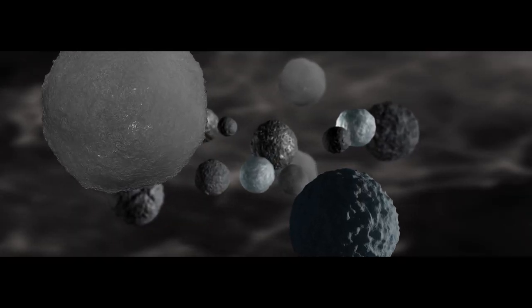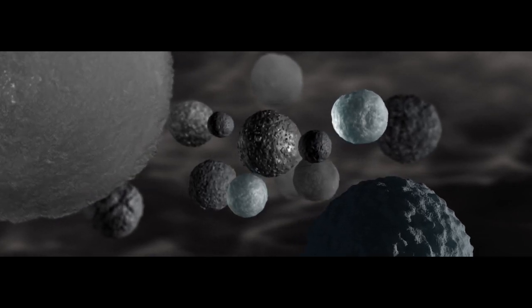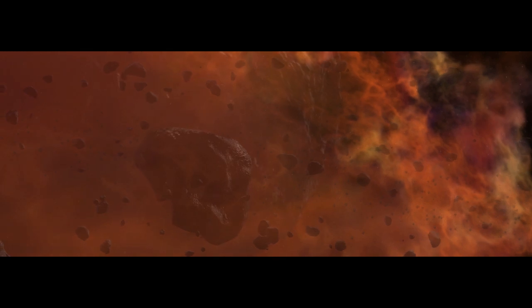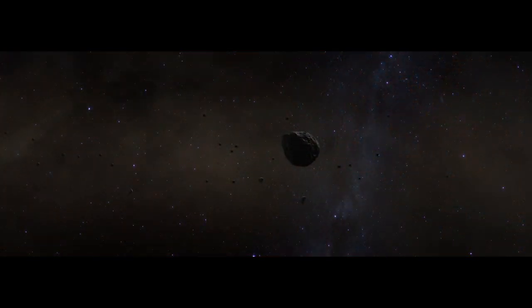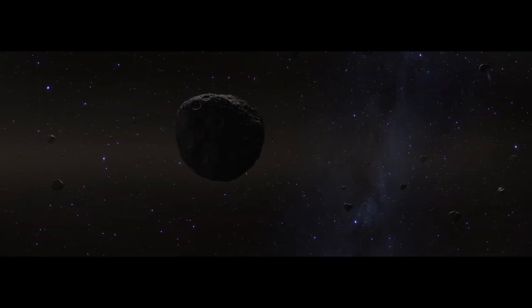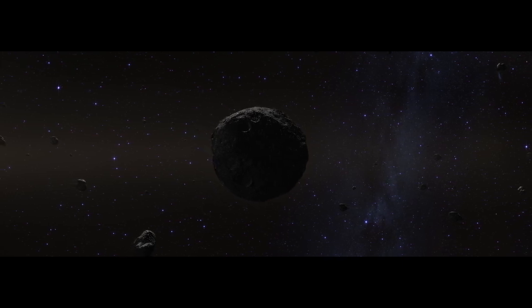Chondrules are destined to become the building blocks of the solar system. Coaxed by gravity and turbulence, the chondrules clump. They grow into the first asteroids, into mountains, into planets. The asteroids are rubble piles of rock, metal, ice, and organics. This large asteroid is the parent body of Bennu, a protoplanet whose size we can only guess.